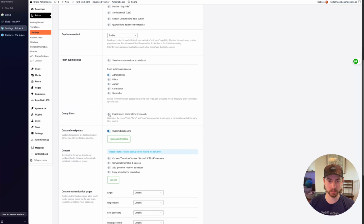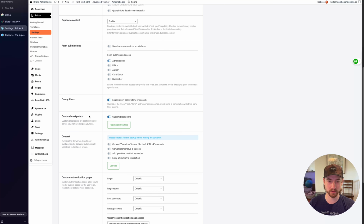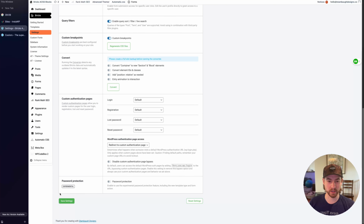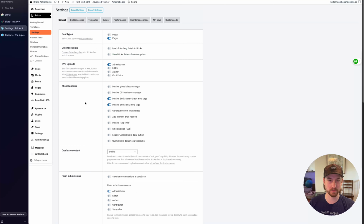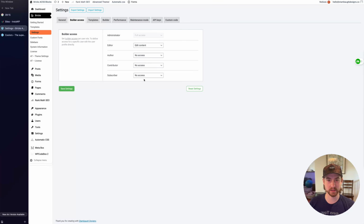Query filters, I'm going to turn that on, of course, because we want to be able to query blog posts, or if you're setting up a portfolio website and you're using radio filters, you definitely want this on. And everything else looks good here. Just going to save this to make sure those things save. Move over to builder access. This is fine.